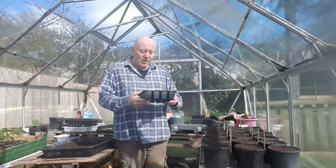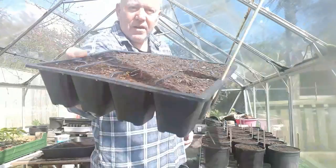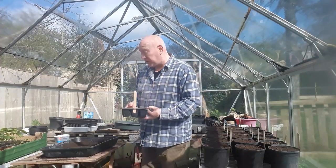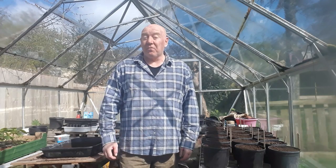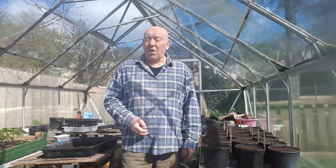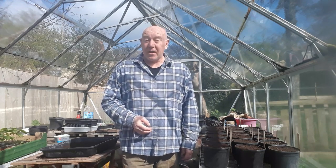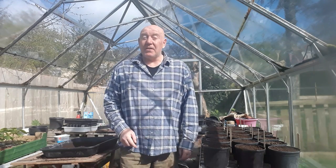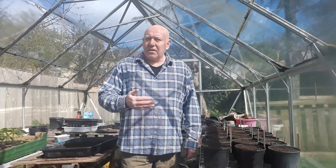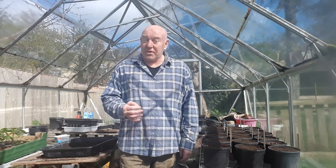We haven't seen much from this beetroot, but we have got the start of something there. The warmer it gets, the faster things are going to germinate. And April's probably your busiest month of the year. And if you're not sure what to sow and grow through April, we have got a playlist that we made last year that shows you exactly what to sow and grow all the way through the year, month by month and week by week. I'll leave a link to it up there at the end of this video, so you can go to that playlist and maybe take a look at this month and the month after, just to give you a heads up on what you should be doing and what seeds you're going to need.